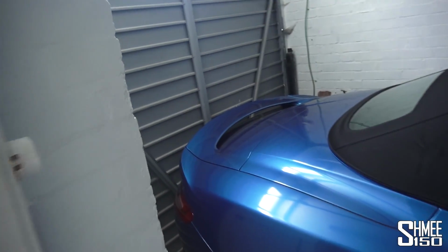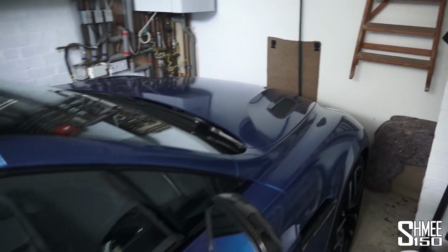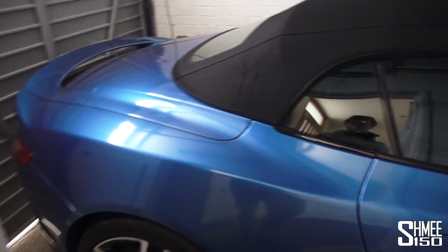I'm just picking it up from my dad, so it's actually quite nice and cozy in the garage right here. Just a place we sometimes park cars. You can literally see that there is barely any room to get this wrong. It has to be perfectly parked. Unfortunately, he's cleaned it up for me and given it a full tank of fuel, so that's nice.